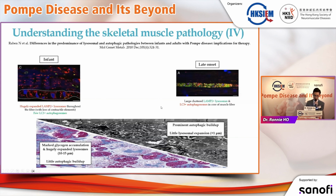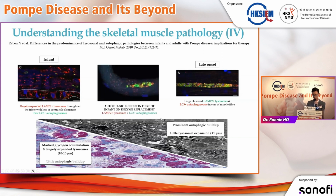But as mentioned, not only is Pompe disease a continuum in clinical phenotype, the pathology is also a continuum. So in this study, they found that for infants that are put on enzyme replacement, while some fibers are able to have decreased glycogen accumulation, they also found gradual autophagic buildup in some fibers, even in infants treated with enzyme replacement.